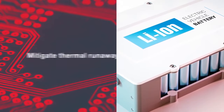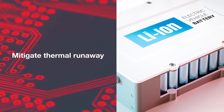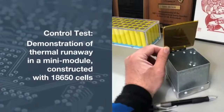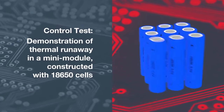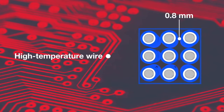Here we'll demonstrate how a silicone encapsulant can help mitigate thermal propagation or thermal runaway in the event of an individual cell failure. First, we establish our testing protocol, constructing a steel mini-module housing holding a 3x3 array of 18650 cells at a 0.8 mm gap.